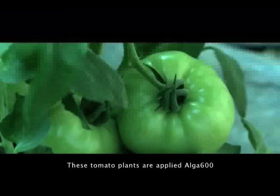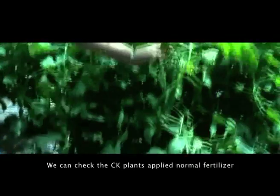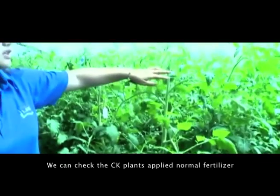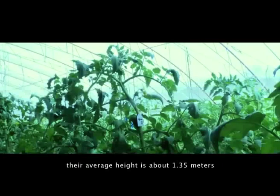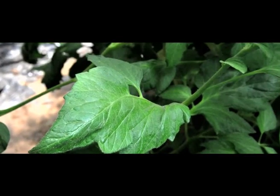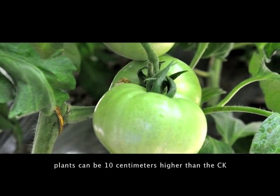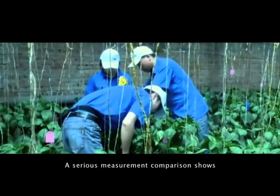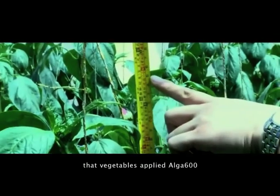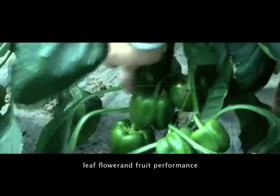These tomato plants are applied Alga600. Their average height can reach 1.45 meters. We can check the CK plants applied normal fertilizer. Their average height is about 1.35 meters. So after applying Alga600, plants can be 10 centimeters higher than the CK. A series of measurement comparisons shows that vegetables applying Alga600 have obvious advantage in plant height, leaf, flower, and fruit performance.